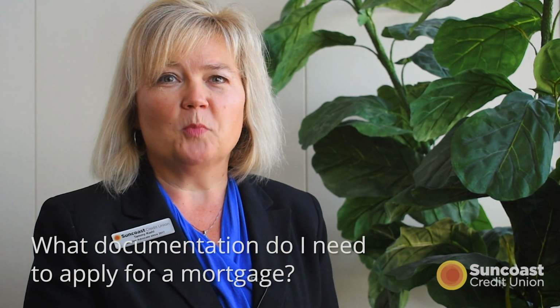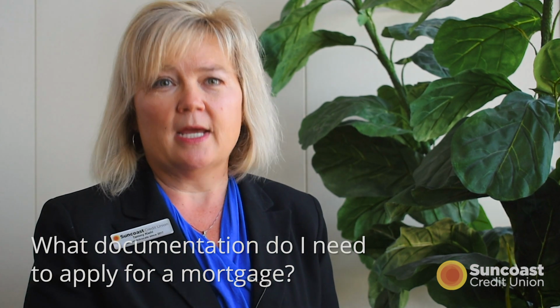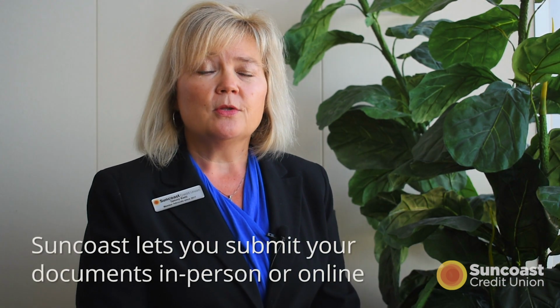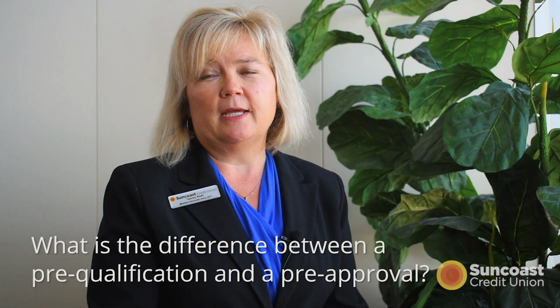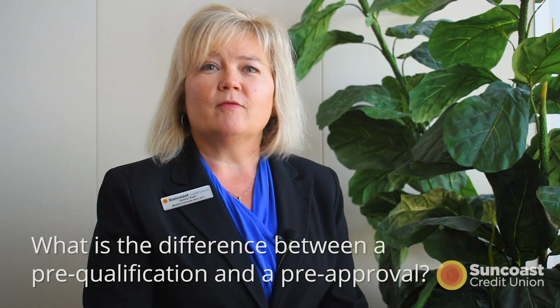When people apply for a mortgage, typical documentation that we ask for are income and assets. So your income, your W-2, 2 years, 30-day most recent pay stub, and 2 months of your bank statements, and that's typical.